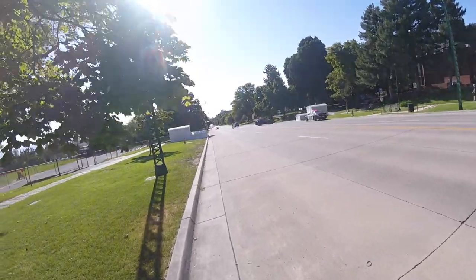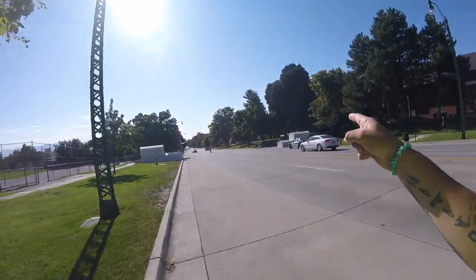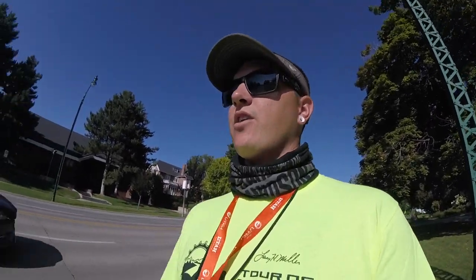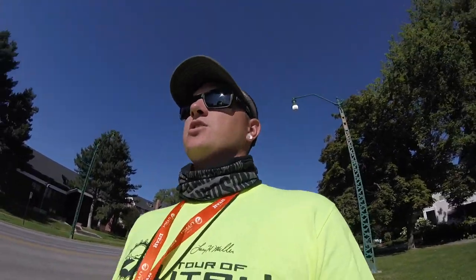I am posted here on South Temple. My corner, or my road, is going to be right there. Right now I'm walking along, checking the road, trying to get debris or anything that may cause riders to crash, fall, or anything like that off the road. I'm also walking down here to remove these signs and making sure that no one parks on the road. If they park on the road, they will immediately get towed.